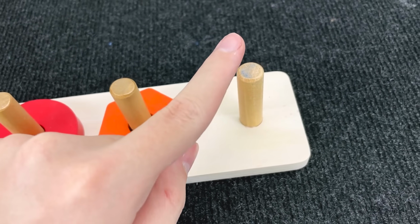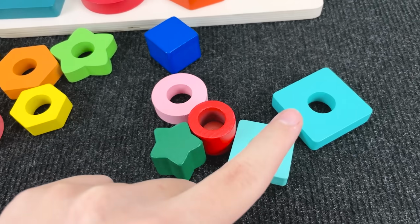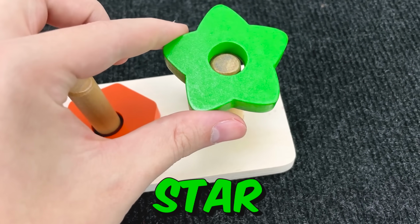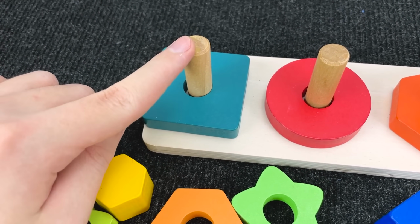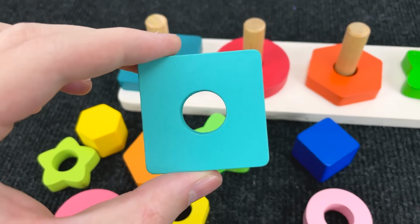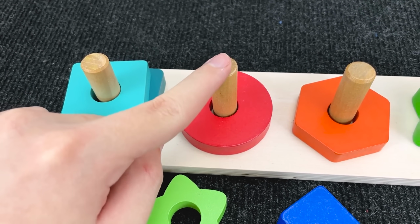And let's try to find a star. A big star. You see? Wow, nice! And now we found a star. And it's green. Alright, and now let's try to find a medium square. You see? Wow! And now we found a medium square. Let's put it here. And let's try to find a medium circle.